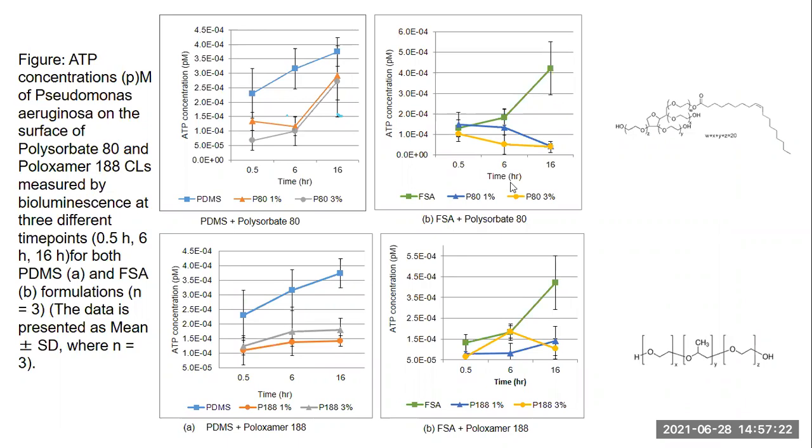And then when we started looking at the amount of bacteria that grow or adhere to the surface of these designed contact lenses, for example, when you use polysorbate at different concentrations, or using different kinds of polymer for the manufacturing of the contact lenses, we found that the number of bacteria growing on or adhering to the surface of the contact lens dropped significantly when we added the non-ionic surfactant. Some of them managed to reduce the number for up to 6 hours, and others managed to reduce the number of bacteria adhered on the surface up to 16 hours, as you can see in these cases.